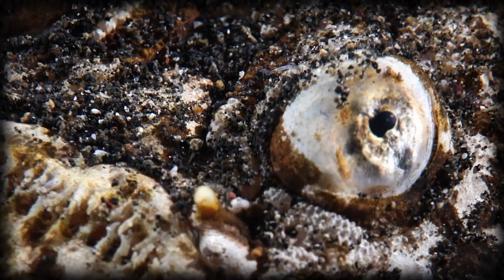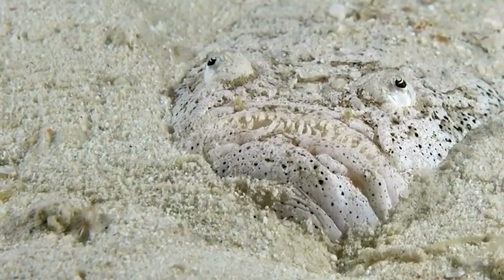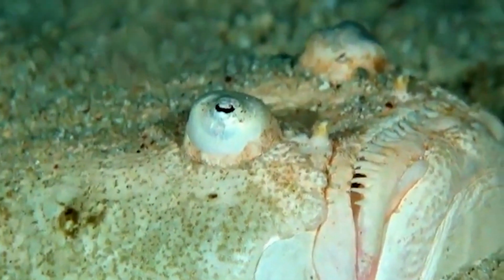Wonder why it's called a stargazer? The name comes from the fact that the fish have their eyes on top of their heads and are forever looking skyward at the stars.